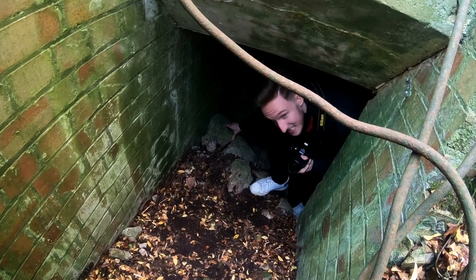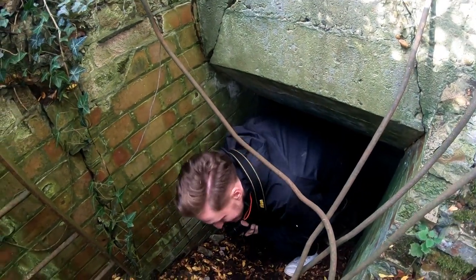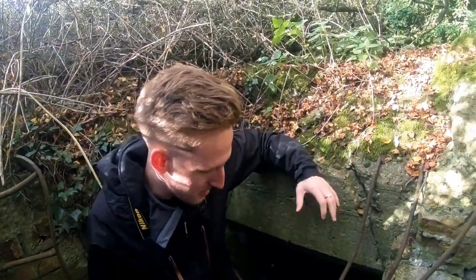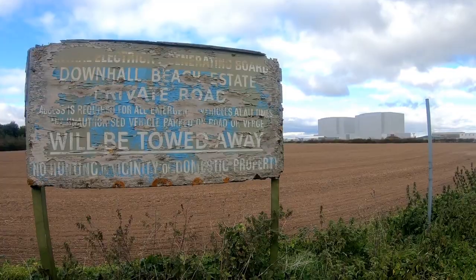Right, that was impressive actually. That is really cool. I was surprised that this is still here. Bit of a squeeze to get out. But yeah, this is the Battle HQ. And obviously the above ground bunker has been destroyed, but underground you've still got the tunnels. Unfortunately they were flooded, so we couldn't really go in there. We haven't got wellie boots or waders, but it was really cool actually.